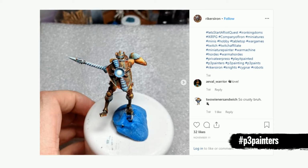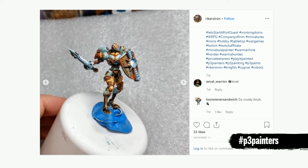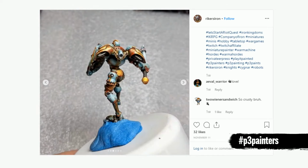Speaking of Rikers Iron and weathering, this is sweet. Yeah, it's really, really good. I really love these color choices here. I love this white with the rust on it. It just looks like he walked out of the sea, like the suit has just been sitting and corroding somewhere for a really long time. It would look great on the Mariner Warjack. This is what you want to shoot for when you're trying to do weathering.